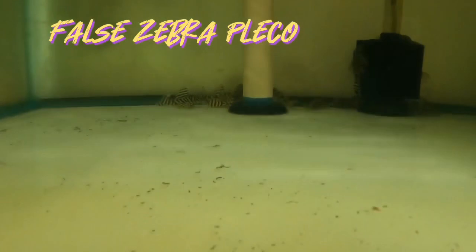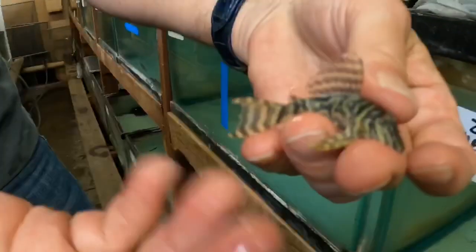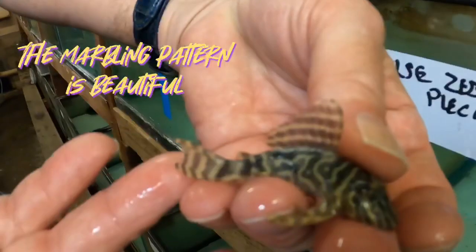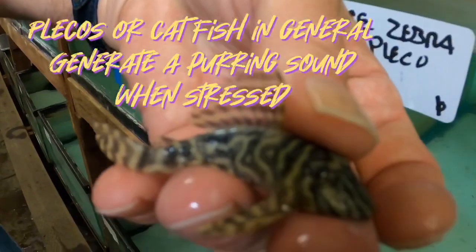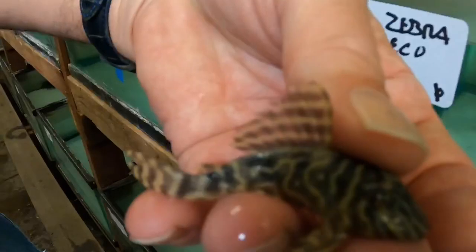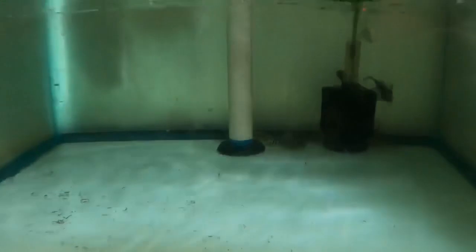And here, Sherry, we have what's called the false zebra pleco. It has a little brown in the body, but the nice solid black bars of the true zebra pleco, but not that real distinct pattern. The smaller guys are a little harder to catch, but fun. So you can see the marbling pattern on this, and you can't hear it on the video. They make a little croaking sound. Most plecos and catfish in general will do that when they get stressed. So let's not stress this little guy out anymore. There you go, little guy.